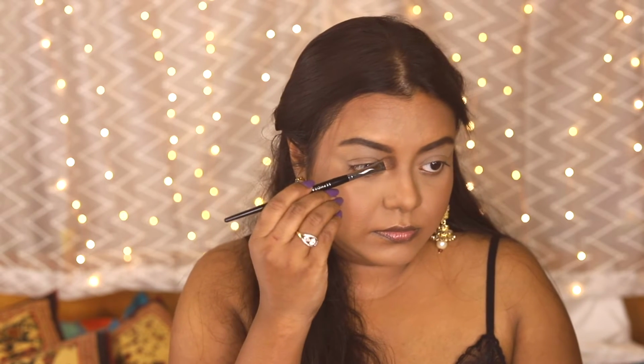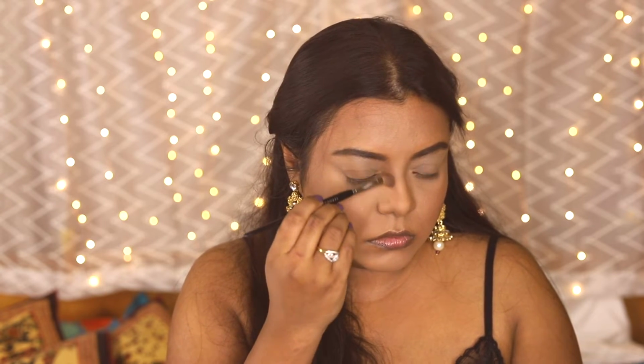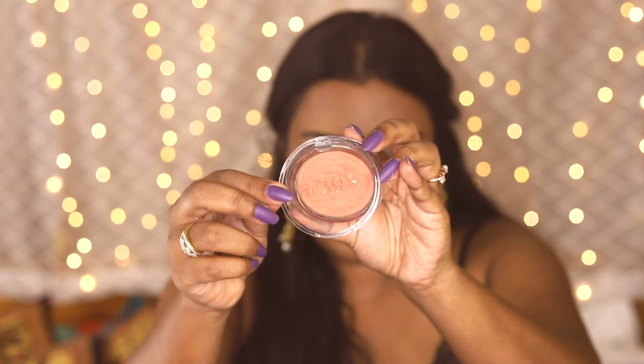Next I'm gonna take a small fluffy brush to contour my nose using the same bronzer. Next I'm gonna use this Flower Pots powder blush in the shade Peach Primrose. So it's a very beautiful peachy color.